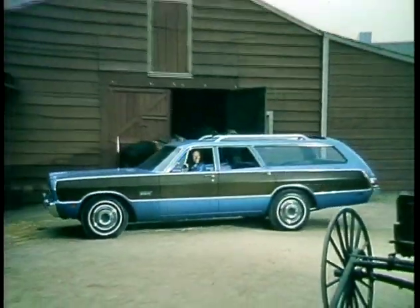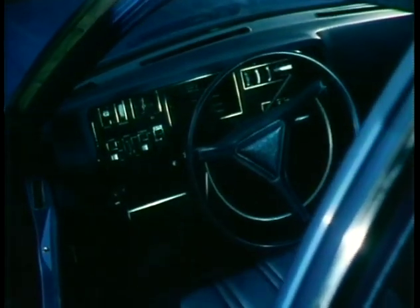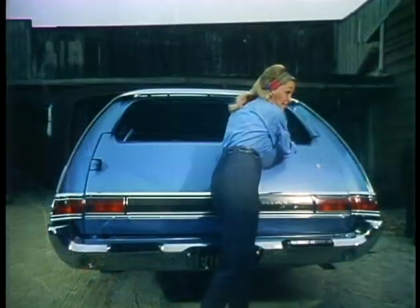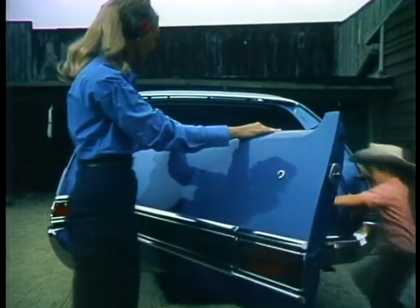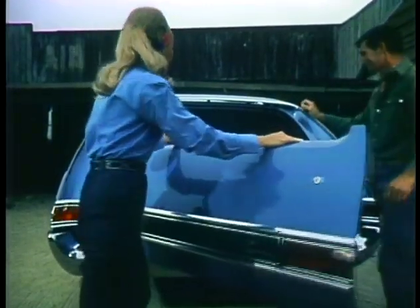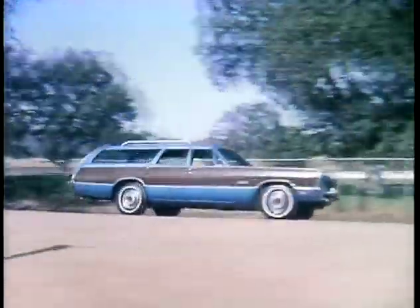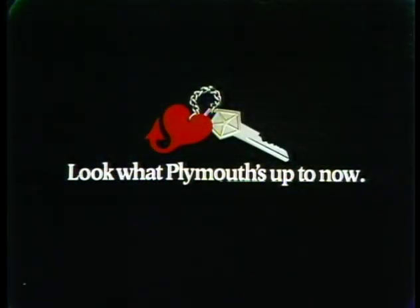1969 Sport Suburban Wagon by Plymouth. A safe flight instrument panel, 93 cubic feet of cargo area, a tailgate that goes down for cargo, swings out for people, and an aerodynamic air vane that helps keep the back window clean. The 1969 Sport Suburban Wagon by Plymouth. Just look what Plymouth.